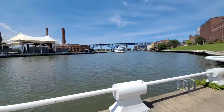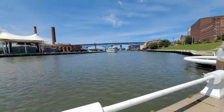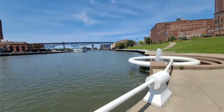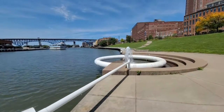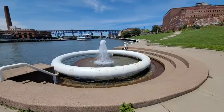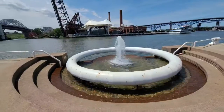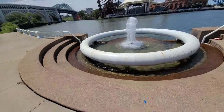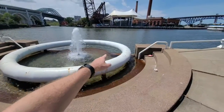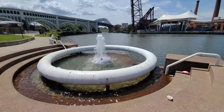I don't know, the Good Time 3 just seems like it's at a standstill at the moment. Well, if you don't get the fountain inside of Tower City, you have the fountain here. There are actually stairs that go down. I mean, it seems a little unsafe that people can walk all the way up there, but, you know, possibly fall into the river.